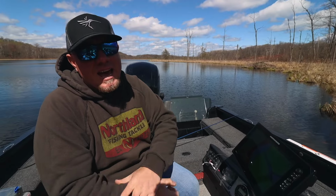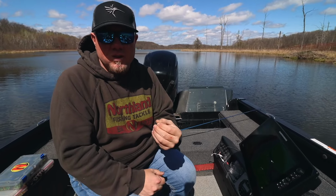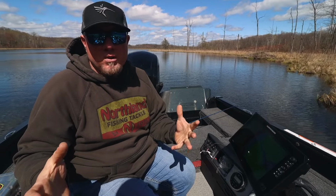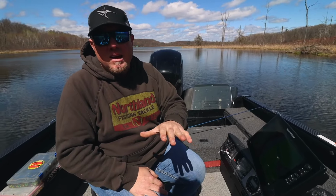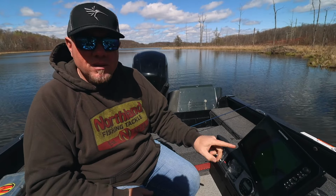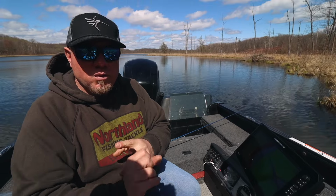The one thing you've got to add in there is whatever you think is the best way to extract those fish, whether that's jig and minnow, pitch and pull, jig and plastic, whatever you want to throw, whatever's in your mind's eye to do that, have it tied on, ready to go. But that's my 1-2-3 approach: mapping, side imaging, and then forward-facing sonar.